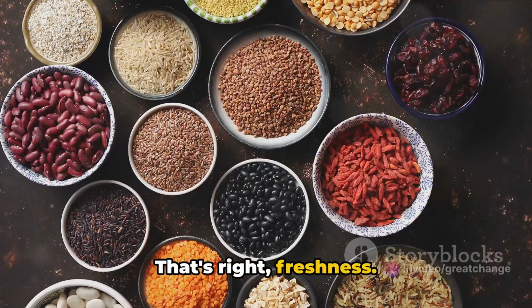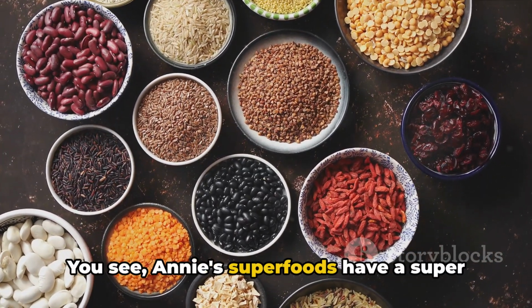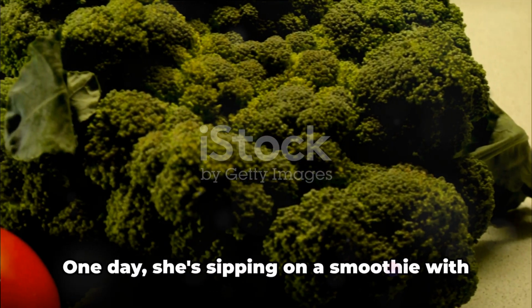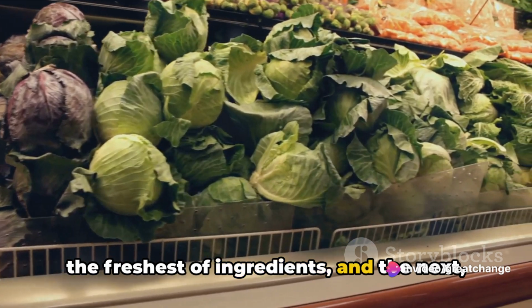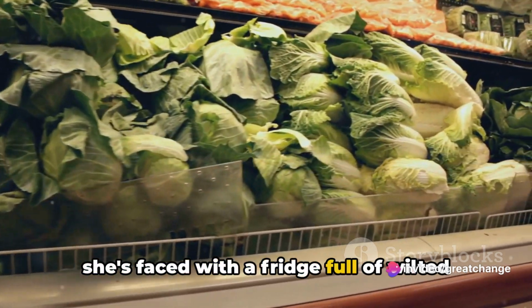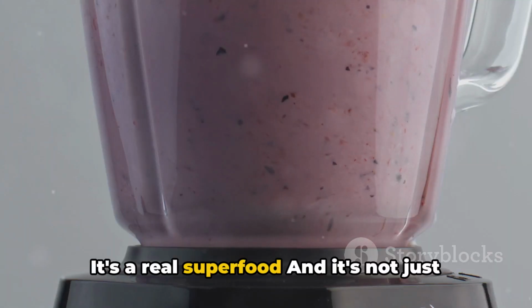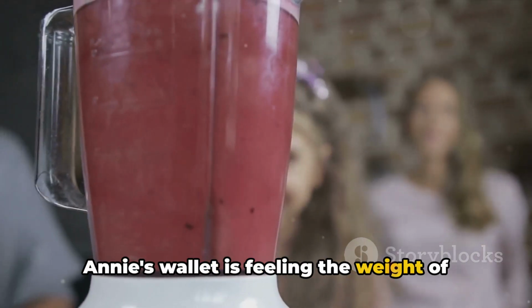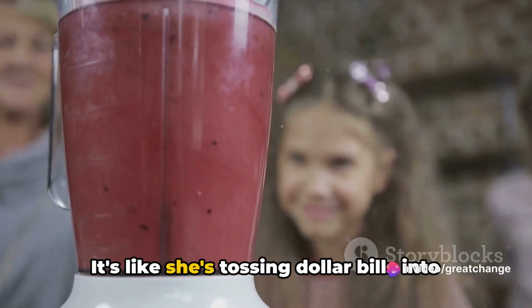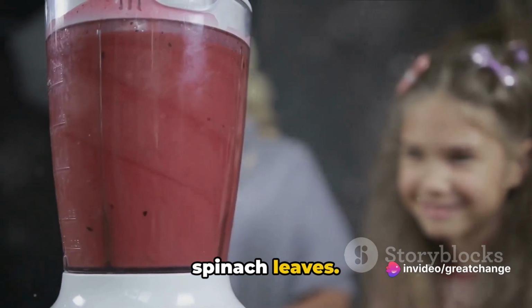That's right, freshness, or rather, a lack thereof. You see, Annie's superfoods have a super short shelf life. One day, she's sipping on a smoothie with the freshest of ingredients, and the next, she's faced with a fridge full of wilted greens and mushy berries. It's a real superfood. And it's not just about the taste. Annie's wallet is feeling the weight of wasted produce. It's like she's tossing dollar bills into the compost bin along with those spoiled spinach leaves.